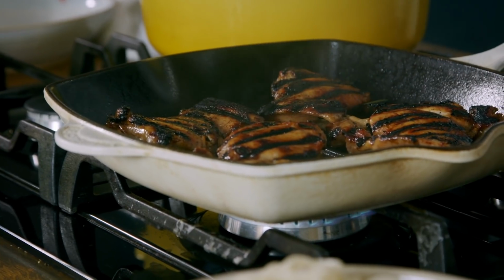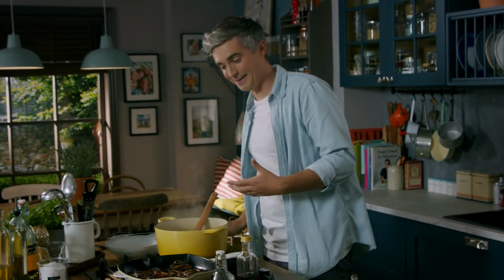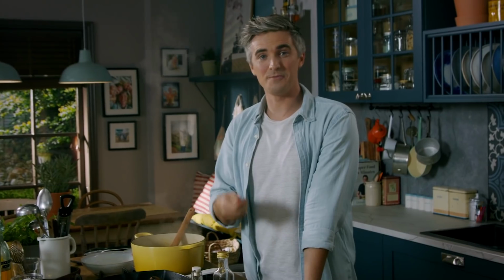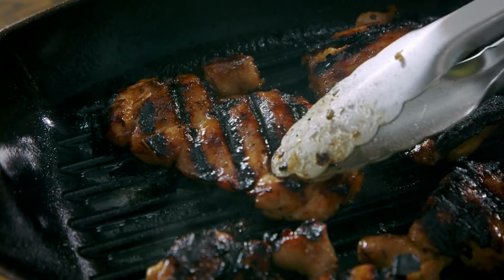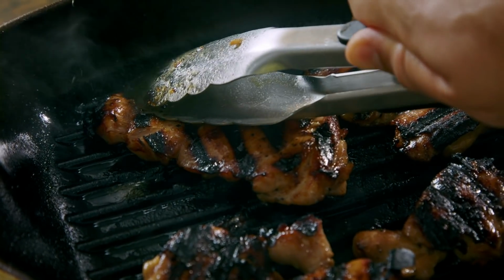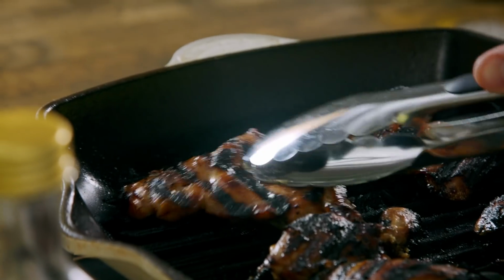Just have a look at that really gorgeous chicken that has taken on all that great flavor, the mirin, the soy sauce, and the sesame oil. But not only has it taken on the marinade, it now has that smoky element that you get from the griddle pan. That's why one of these is so worthwhile using.